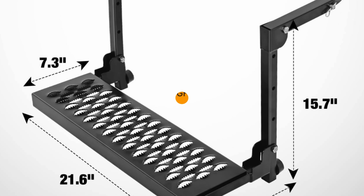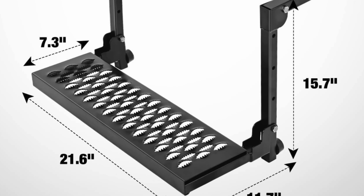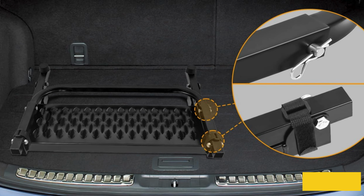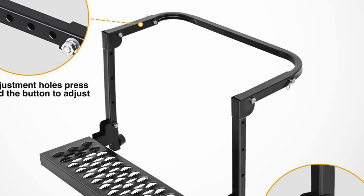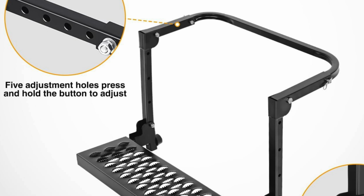Storage is a breeze thanks to its foldable design, making it easy to tuck away behind a seat or in an RV storage bin. Whether you're washing, waxing, or loading, the Nilight Folding Heavy Duty Tire Step is the perfect companion, bringing convenience and safety to all your vehicle needs. Ideal for tire step applications, this tool takes your automotive experience to the next level.